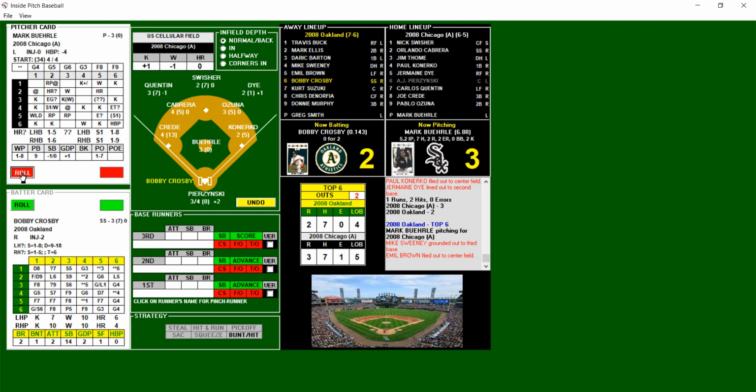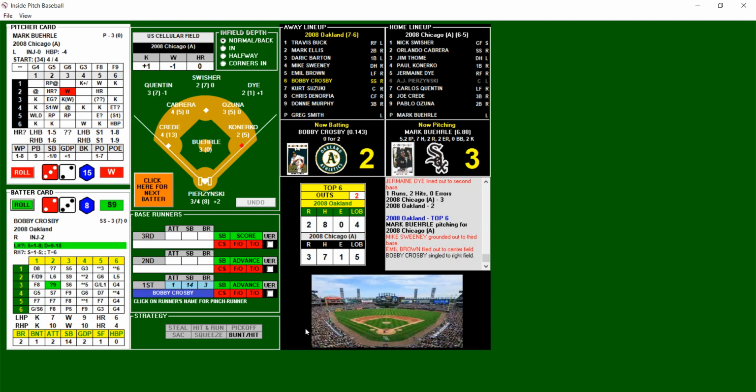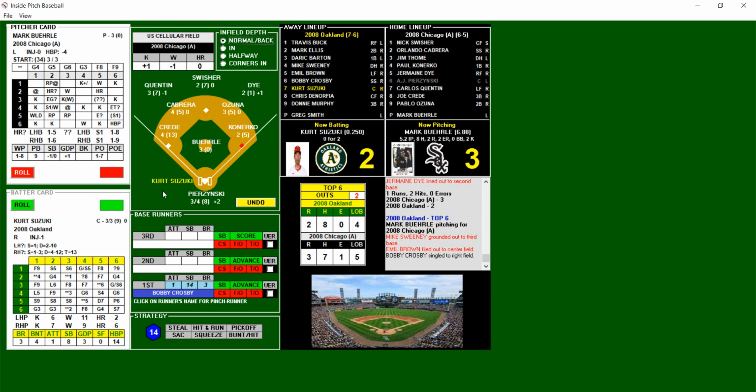Kielty is 0 for 2. Here's the pitch. 3-2 walk, 9-15 too high. 2-3 power hit to Dye. That's an 8. That's going to be a base hit. That's good for a base hit. So Kielty will get on with a base hit. That's going to bring up Kurt Suzuki.